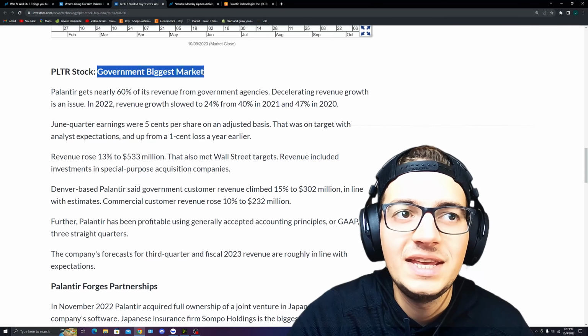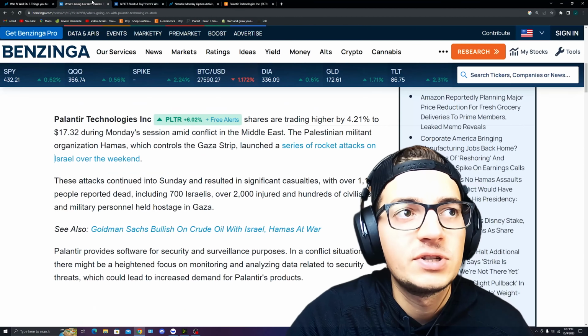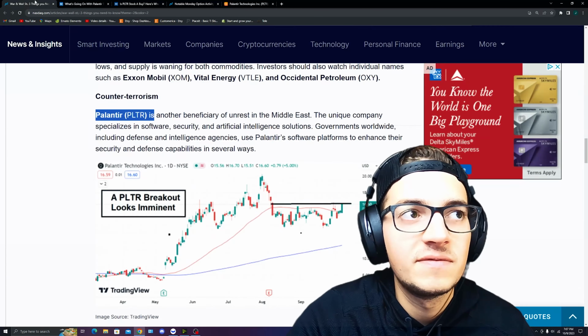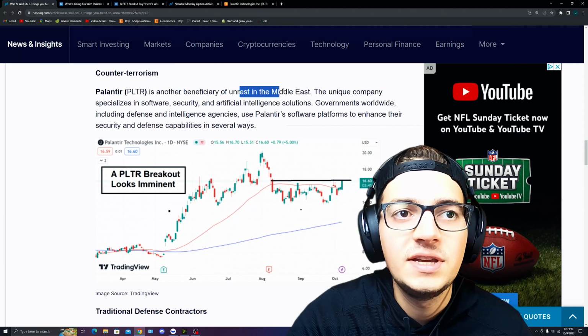And especially the government is the biggest market for Palantir stock, as it makes up a majority of its contracts, especially recently with that basically 250 million Department of Defense contract. So going back to that, it is a beneficiary of this unrest that we're seeing in the Middle East.